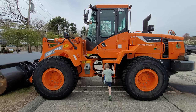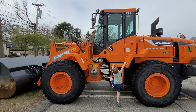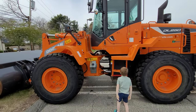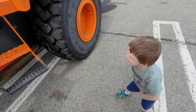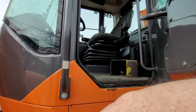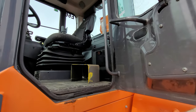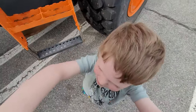Can you reach up there? Wow. I can't. I'll help you. Okay. Yeah, I think. Can you open it for me? I don't know if it may not be open. Oh, it is open. Look at that. Yeah. Whoa, look at that. I want to go in. Okay, here.